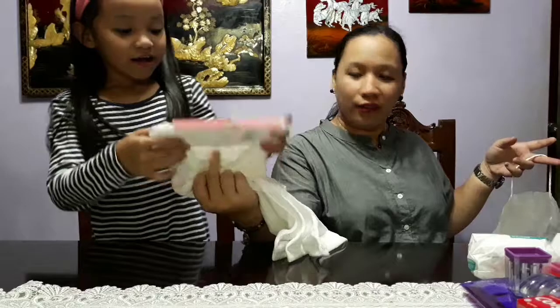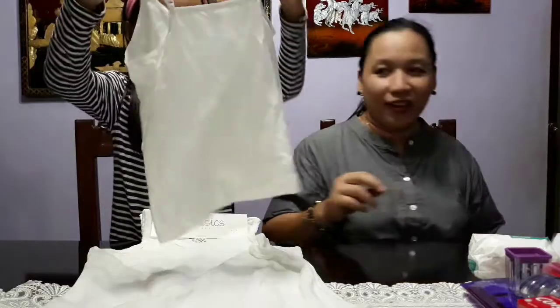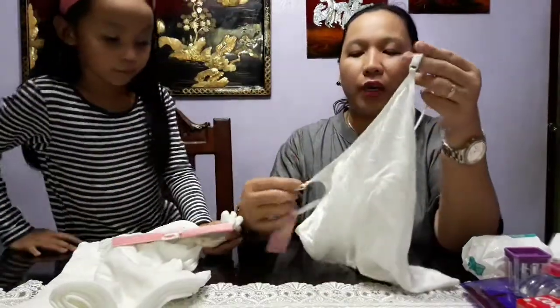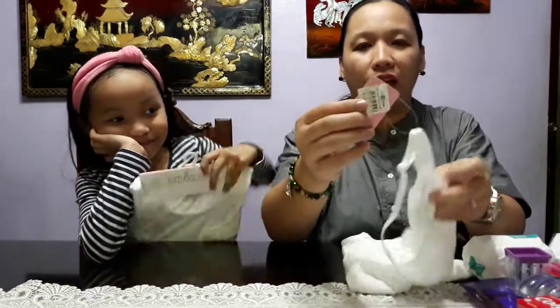And then, of course, we can't miss the Sunday. I've got, is this a bra? No. It's still a sando, but the reason I bought this is that the strap is nice. If there are programs, and it's also adjustable. So, sit ka lang. It's $119.75. This is from SM Kids.